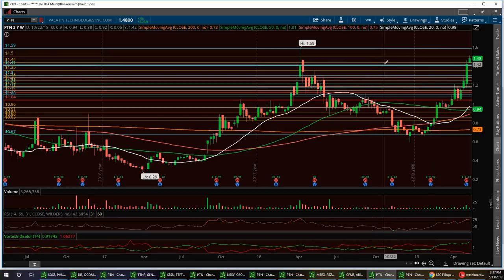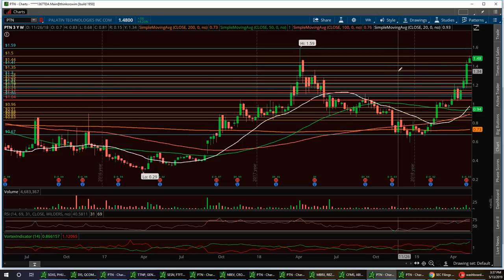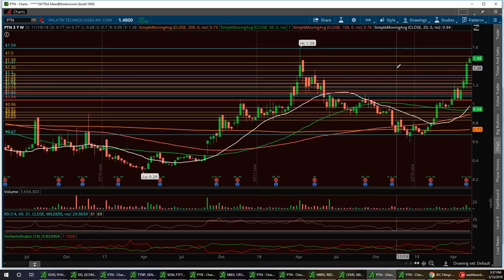If not, first support is going to be right here around 140. Your second one's going to be right here around 134, with your third one right here at 129, 130 area. So those are your two supports that really matter. It's going to be that 141. If not, it's going to be that 130. I don't want to see it go any lower than that. If it does, we're talking about 120.